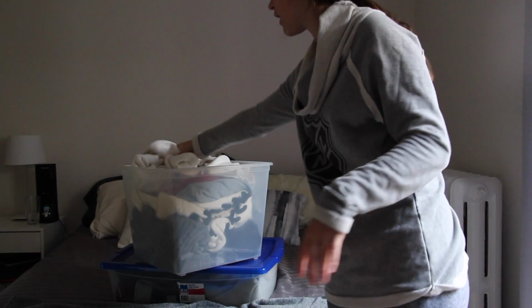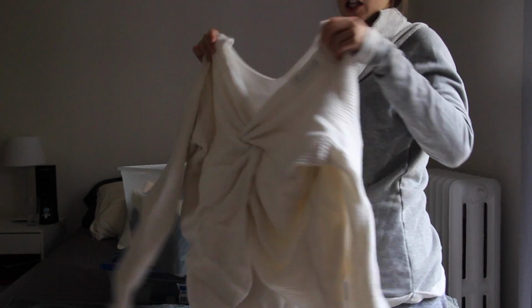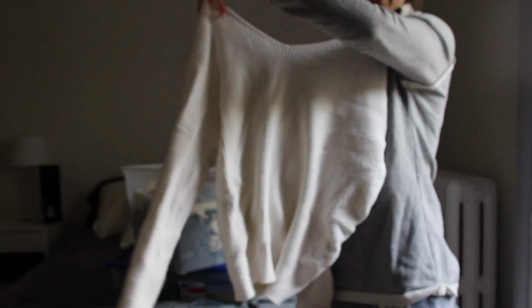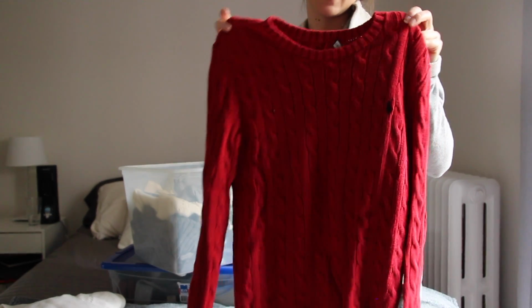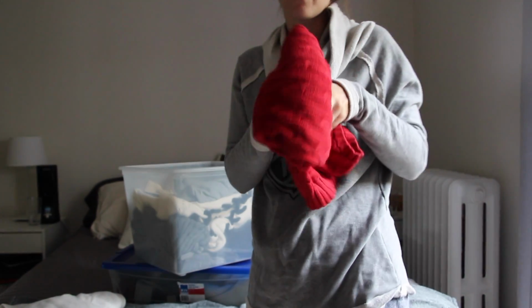First things first, I got some of these sweaters last winter, so they are still super pretty for this season. This is the back and this is the front. A really pretty cream sweater; you always need something like this for the winter time. I also have this beautiful Polo Ralph Lauren sweater, which I think will be really nice for work. I will keep it to put over a button-up or something.